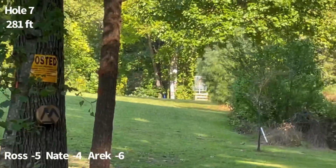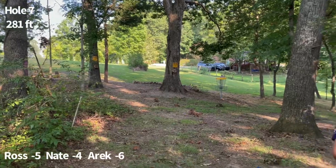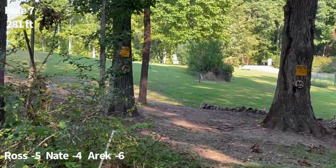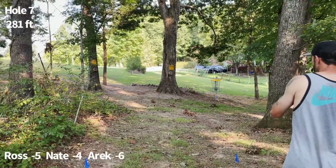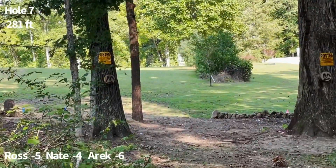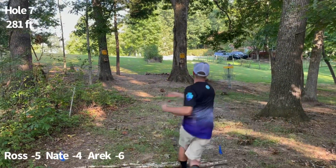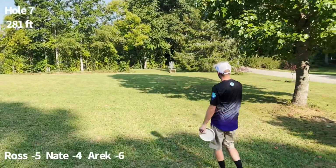Hole 7, probably one of the harder holes on this layout. Has a double mando, but you shouldn't really miss that double mando. It's not super far off the tee. Arek lining up the forehand. He lets that go a little early with a little too much hyzer and hits the tree, the guardian tree in the middle. Nate's going to try that same line. Misses the guardian tree, and he'll have a nice looking putt for birdie. Nate just doesn't get the height on that he wanted.